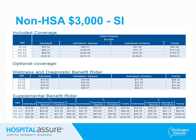And then you've got a supplemental benefits rider, which, again, I didn't mention on the supplemental benefits. You probably saw there was options 1, 2, and 3 on that, just kind of a stair step as far as option 3 would be the higher benefit amounts.